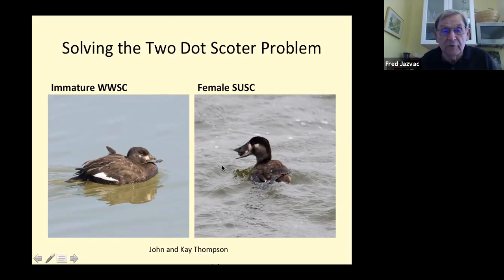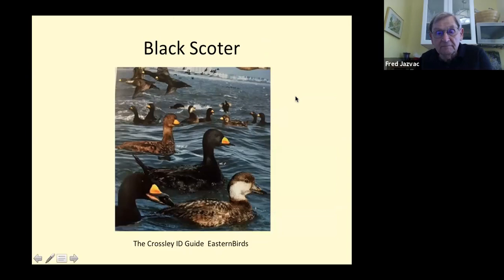The black scoter. The black scoter looks all black, and he could be confused for a white-winged scoter because they hide their speculums too, but he doesn't have that white drop around his eyes. So that makes him a black male scoter. The female scoter has got this white patch, and usually when you're looking at it you're seeing dark from here down. When it looks like that, she looks remarkably close to a black duck. And how do you distinguish between a black duck and a female black scoter?